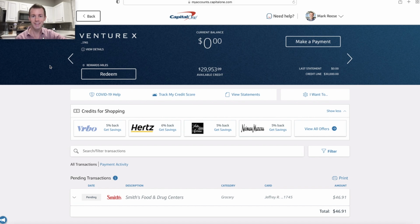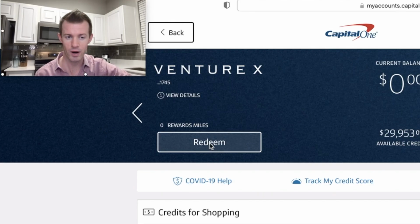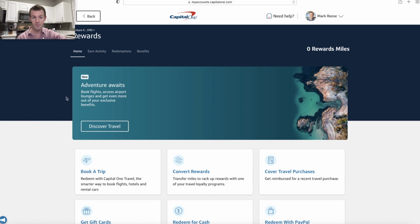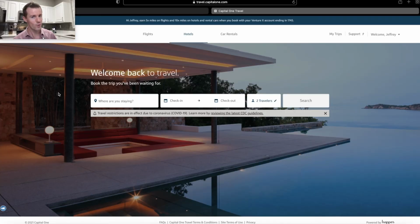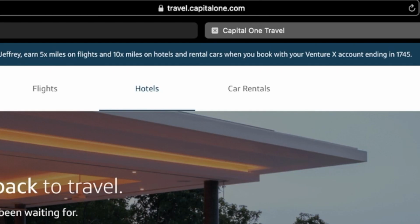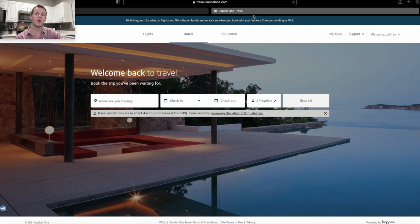All right, I just logged into my online Capital One account and pulled up the Venture X card. Now to access the portal, we have to go to the rewards section, and we'll do so by clicking on redeem right here. Then right here at the top, we have the adventure awaits section. So I'll click on discover travel, and then I'll click on book a trip. And just like that, here we are. So welcome to the Capital One travel portal. By the way, if you want to get here very, very quickly, just go to travel.capitalone.com, and that will bring you right to this page after you log in, of course.